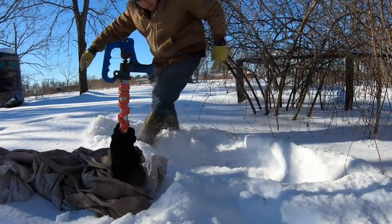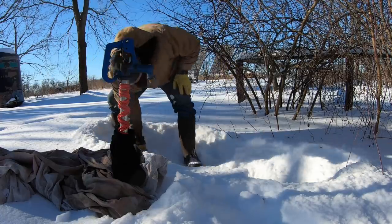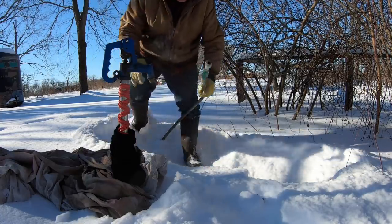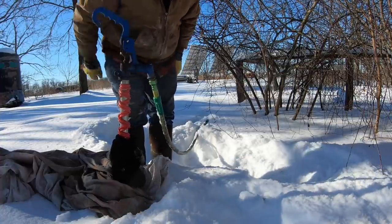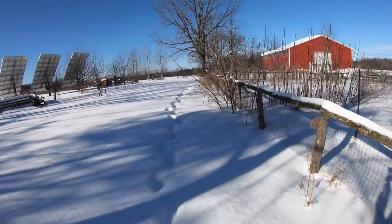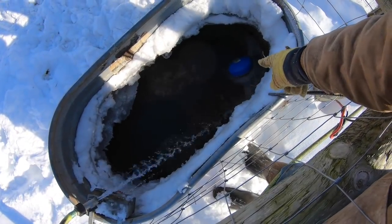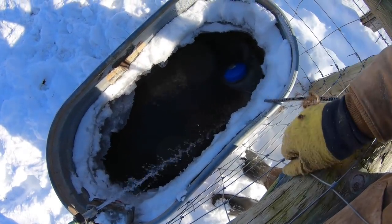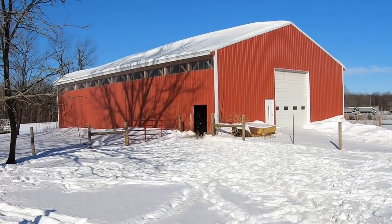Where'd you go? Well, there you are. Aha! I don't want to get my hands wet this time. We'll see if it's running. Yep, this tank's got a floating heater in it because the heifers don't drink it fast enough for it not to freeze over. And the ladies are looking at me from inside the barn.